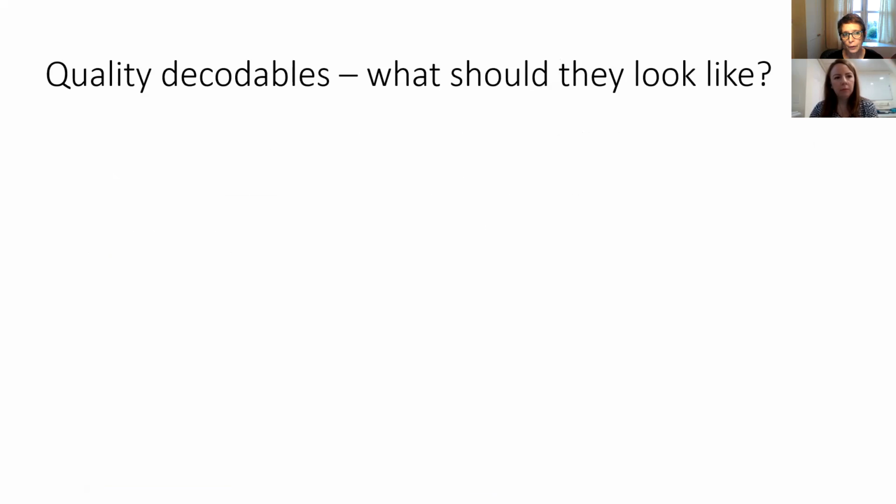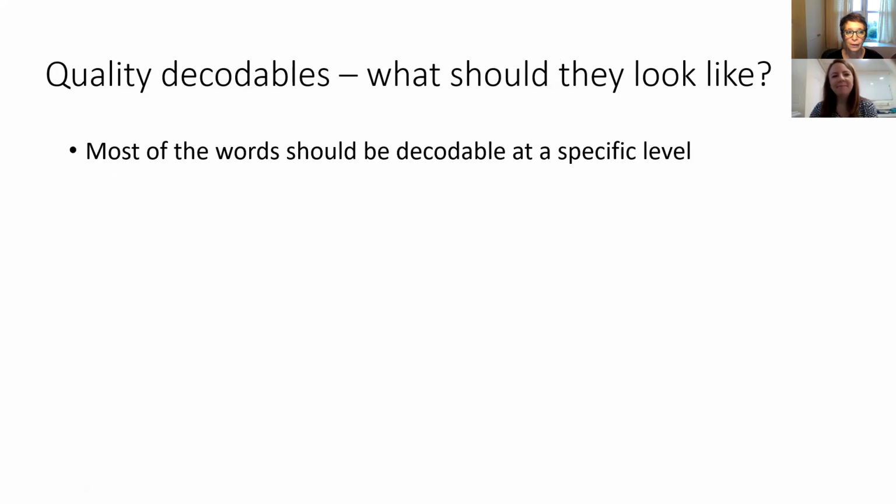So if you look at a decodable series, what questions should you be asking about their quality? What should they have? First of all, most of the words should be decodable at the specific level you're working on. I say this because a lot of books are called decodable, but actually they're not. You open them up and you can see there are lots of vowel teams when they're actually only working on CVC words. There are challenges for children that shouldn't be there. They shouldn't have to guess words that they can't decode yet if they're at the very beginning. So number one is it needs to be decodable, or mostly.